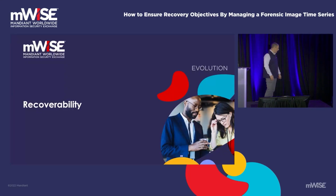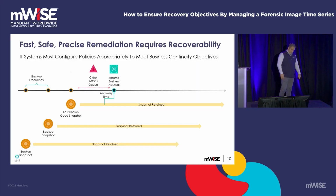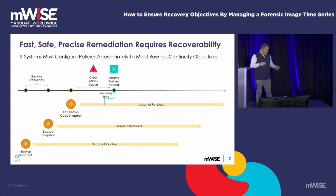So let's talk about recoverability. This is some of the data protection 101 material that I have for you guys here. You're taking backups at a frequency, right? Those could be snapshots. Those backups are happening at a regular interval. A cyber attack occurs, and then business is resumed as usual. That time in between there is your RTO, your recovery time objective, and we'll talk about the difference between RPO and RTO here in a bit. But know that the last snapshot that's taken prior to the cyber attack occurring is your last known good. That's really going to be the one that you're going to rely on, and the one that's really critical to be able to understand and find.